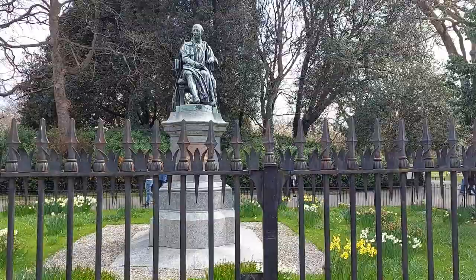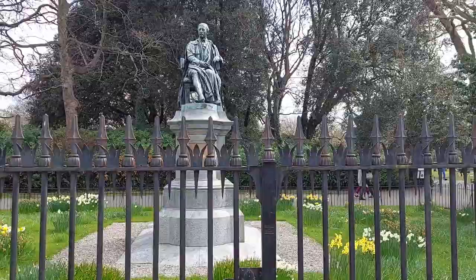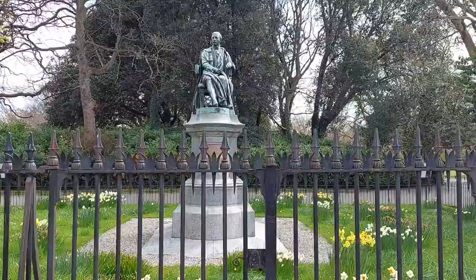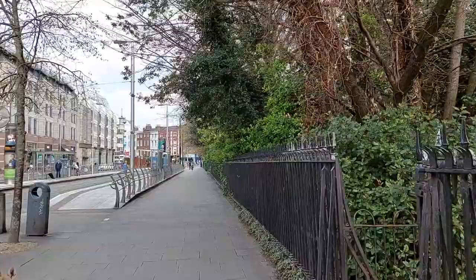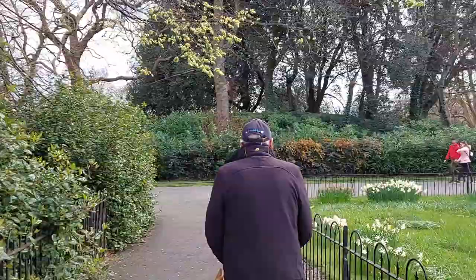because of his activities with the poor people of Dublin, it wasn't the Guinness family that paid for this monument, the statue. It wasn't the government of Ireland that paid for it, but in fact, it was the poor people of Dublin that paid for this monument in recognition to Lord Ardilaun, Arthur Guinness, for his contribution and dedication to the poor and homeless people of Dublin.